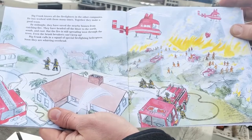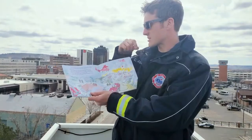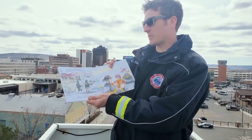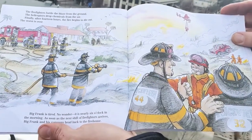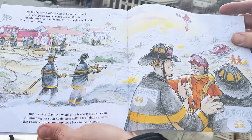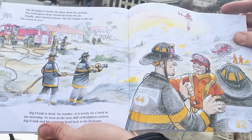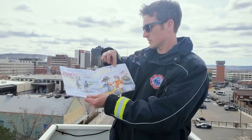Big Frank calls in a squad of special firefighting helicopters, and soon they are whirring overhead. The firefighters battle the blaze from the ground, and the helicopters drop chemicals from the air. Finally, after 14 hours, the fire begins to die out, and the worst is over. Big Frank is tired. No wonder it is nearly 6 o'clock in the morning. As soon as the next shift of firefighters arrive, Big Frank and his company head back to the firehouse.